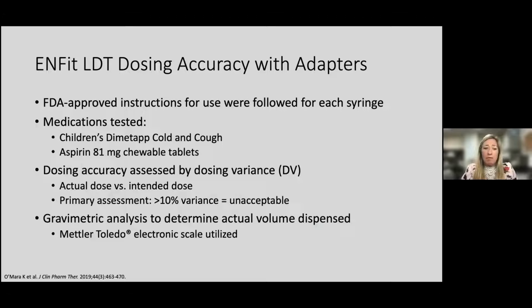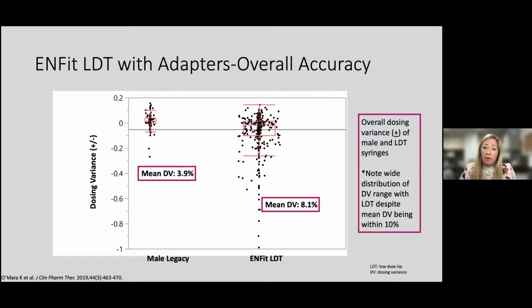Similar instructions were followed. The caveat to this being we also looked at 81 milligram chewable tablets crushed and mixed with water, since we know that that's another potential way that we sometimes have to administer medications both to babies and to older kids. And what we found with this was that if you look at just the mean dosing variance, it's 3.9% with the male legacy versus 8.1% with the infant Lotus Tip.